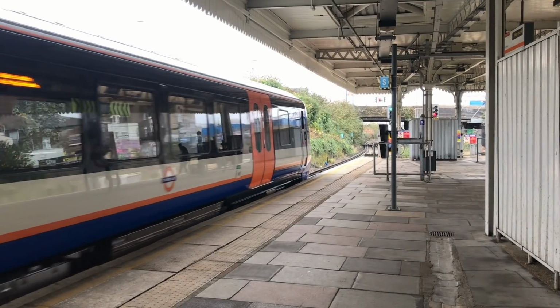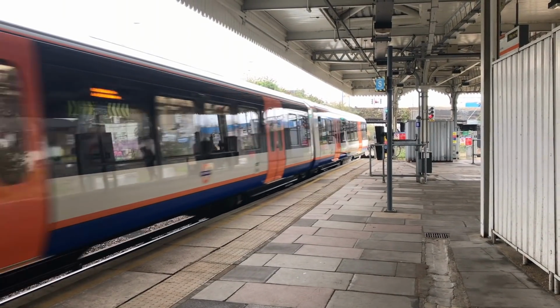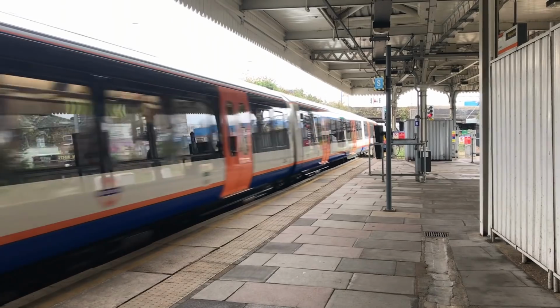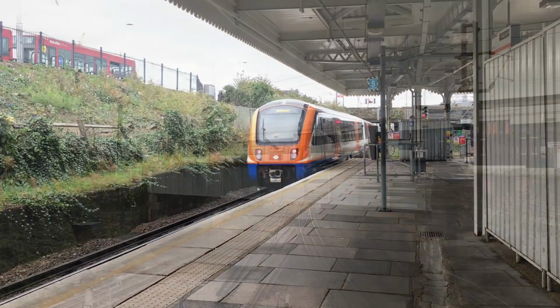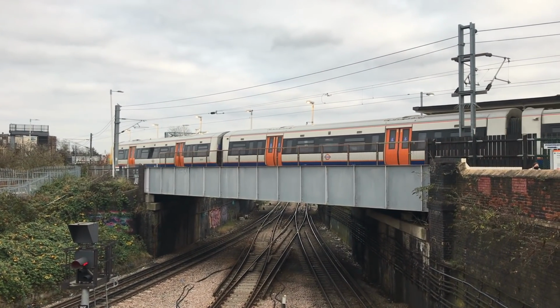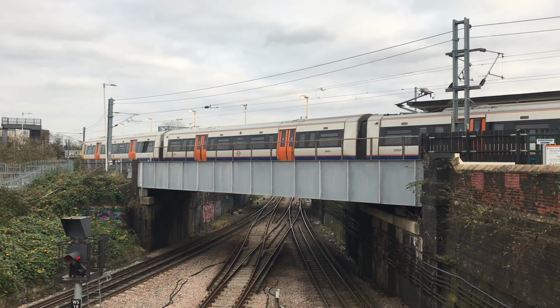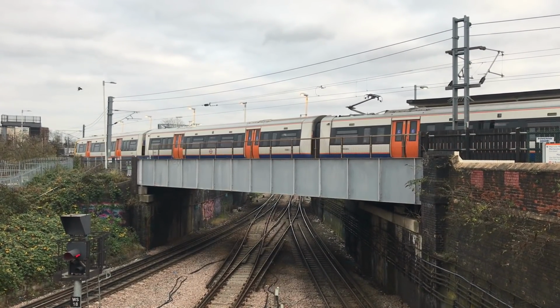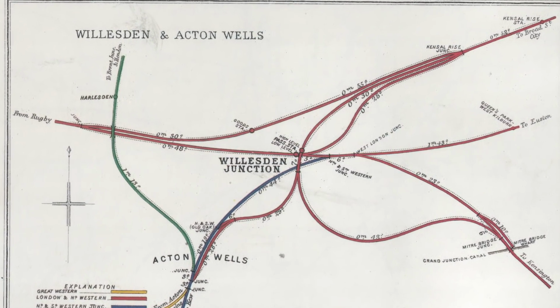Willesden Junction is a curious station. It was opened in 1866 by the London and North Western Railway, the company that owned the West Coast Main Line up to Carlisle. 3 years later, the North London Railway also built a station here. The London and North Western Railway were backers of the North London Railway and eventually would formally take them over. The Great Western Railway and the Midland Railway also had connections nearby.